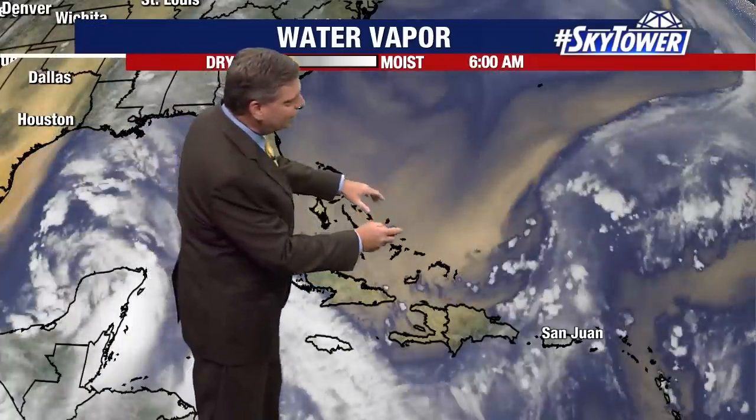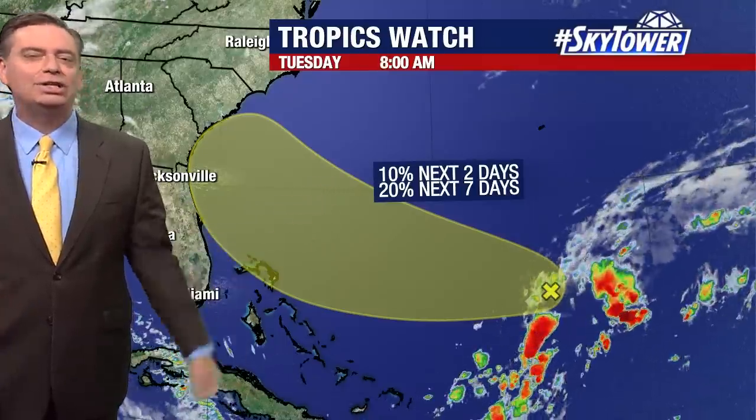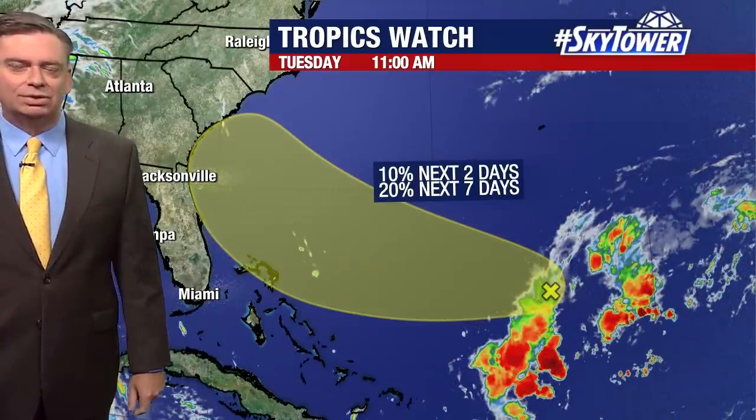Now, another area that we've been watching is off to our east. That is right there. You can see it in the water vapor imagery, but notice what stands between us and that system. This here is all dry air. That is what's going to be working its way over us for the next several days. That's why we're seeing our rain chances going down, and so kind of a dry period here. So we've got that 10 to 20% chance of some additional development with this, simply because there's such limited moisture with this area.